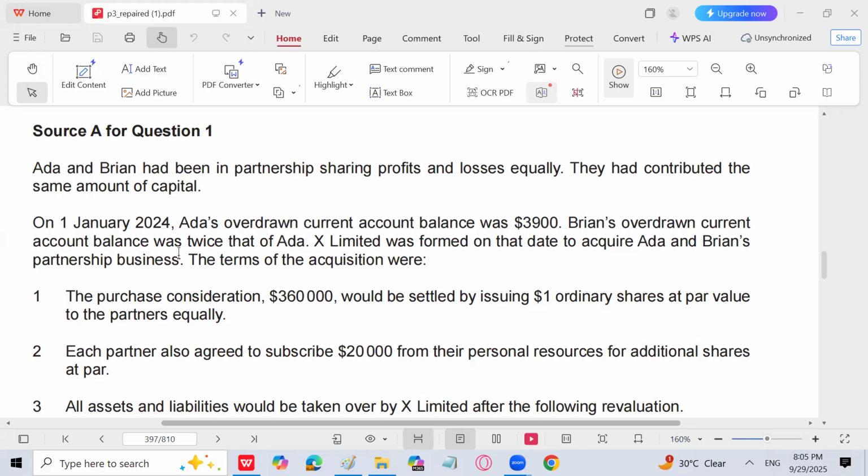So on 1st January, Ada's overdrawn balance is 3,900 and Brain's overdrawn balance was twice, so it will be double. X Limited was formed on that day to acquire Ada and Brain's partnership business. The terms of the acquisition were the purchase consideration 3,60,000 would be settled by issuing $1 ordinary shares at par value to the partners equally. So it is clearly stated that the purchase consideration is $3,60,000 with $1 ordinary shares at par to the partners equally. It means that we are making the payment of 1,80,000 shares to Ada and 1,80,000 shares to Brain.